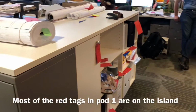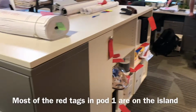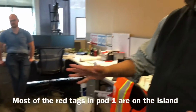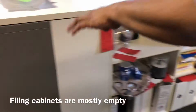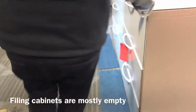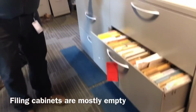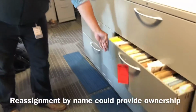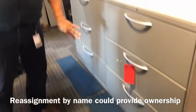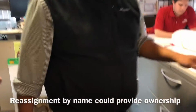Most of the red tags are focused on the island. There's a lot of miscellaneous stuff here from previous projects and current projects that we've got to be careful what gets removed. The filing cabinets here are mostly empty except for this one tag. Everything else is just empty, which we could definitely just leave alone. Maybe it's a good idea if we assign certain individuals for these so they have ownership in the future.